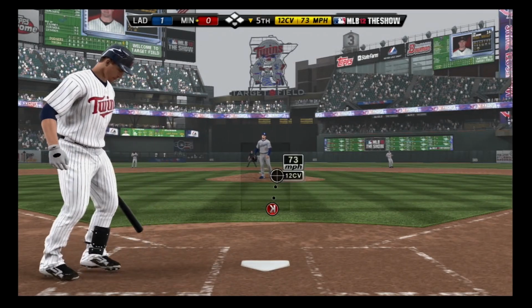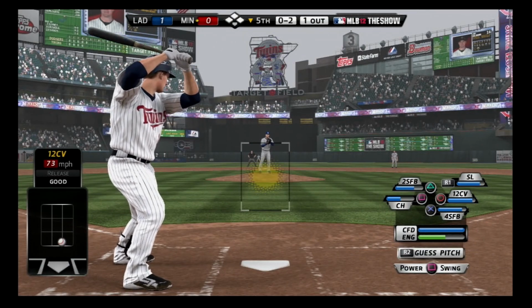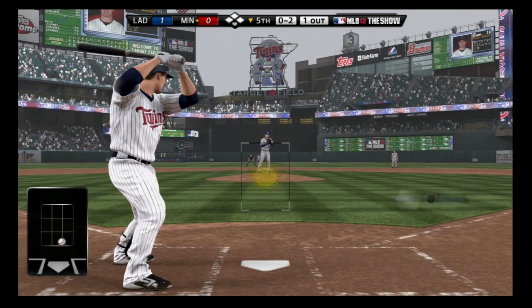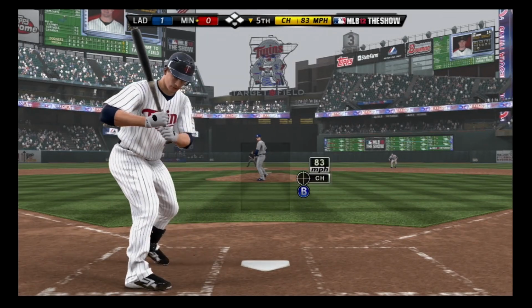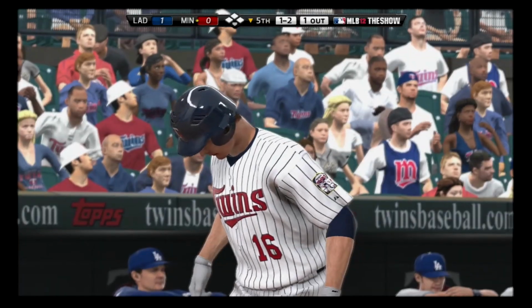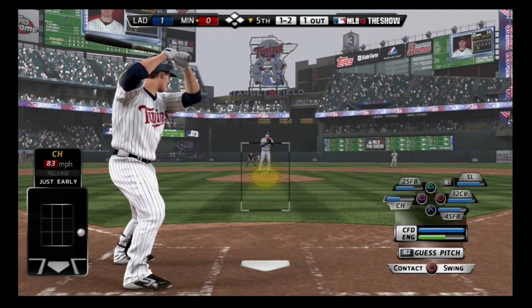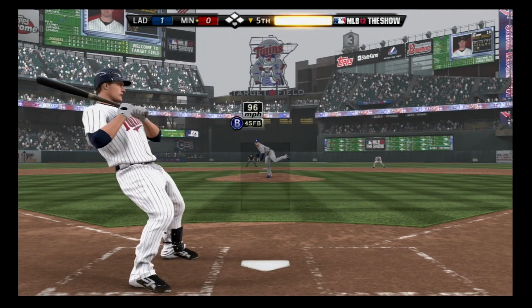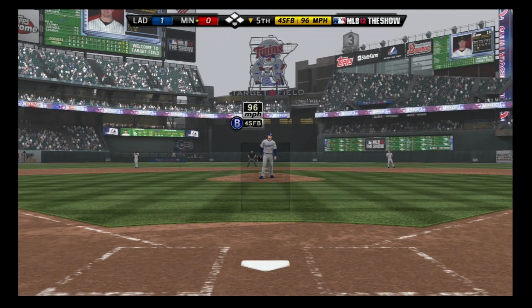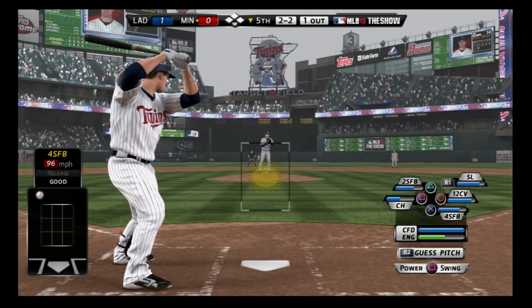Oh, he breaks off a beauty there. 0-2 now. And he's done everything right on the mound so far. The mistakes have been almost non-existent. Good waist pitch, 1-2. Now the 1-2 pitch from Kershaw. Look out. That one almost got away from him. 2-2 now. He did not like that one bit.